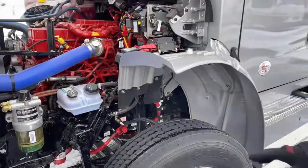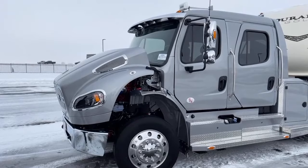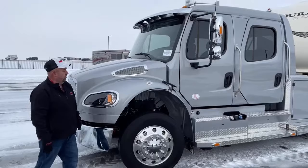Okay, so say we're under here, we're checking our oil, doing our pre-trip inspections, that sort of thing, and a gust of wind comes up. That hood, guys, is gonna stop. The only way to get it all the way down is to manually force it down and relatch the hood right here.